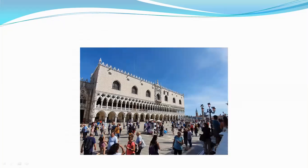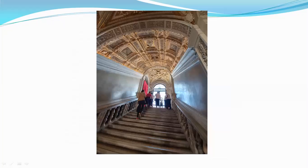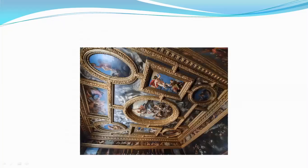So the Doge Palace itself is also somewhere that you can go into. Again, we'd highly recommend booking your time ticket, possibly with a tour if you want one, either with an actual guide who can show you around or an audio guide. So it's very grand in here. Obviously, the rulers of Venice have been there for many years, and you can see it's very grand. There's lots of gold, very ornate, really interesting to have a look at.